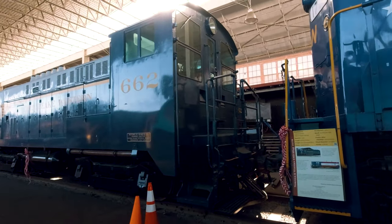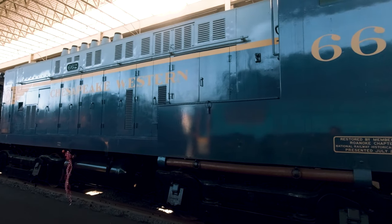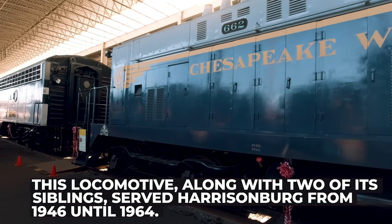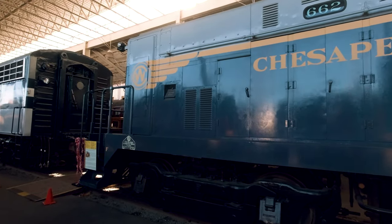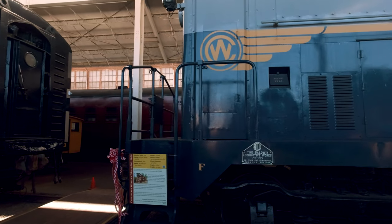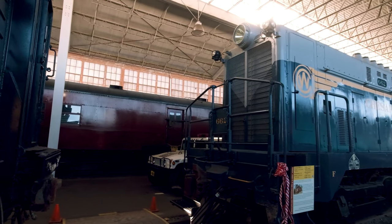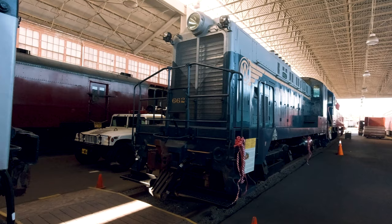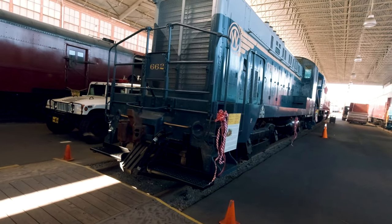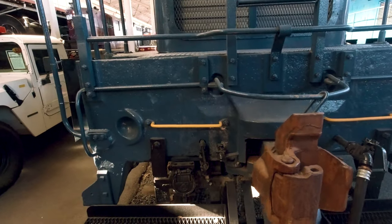This is another locomotive I came to see. It is a Baldwin that served the Chesapeake Western Railway in Harrisonburg for about 20 years. There were three of them that ran between Elkton and Bridgewater and south down to Stanton. This one has been cosmetically restored. It does not have all of its running gear on the inside, so it cannot operate on its own.